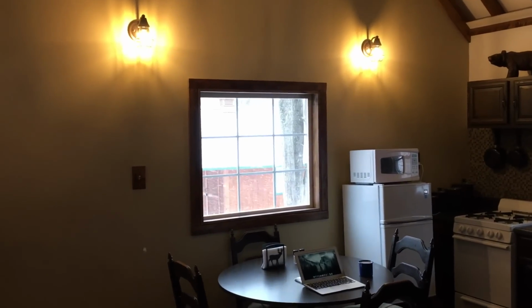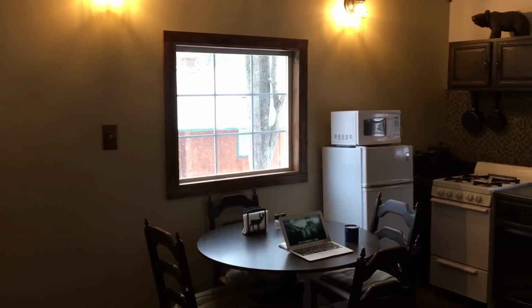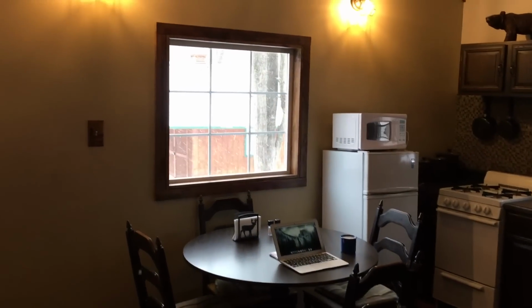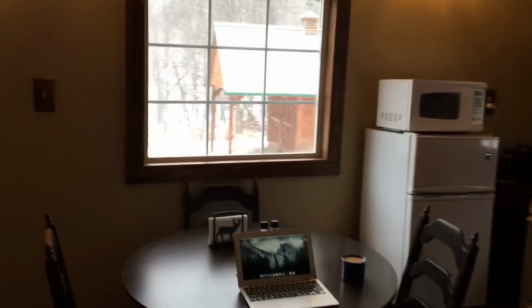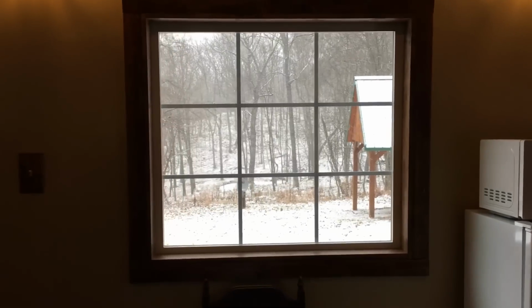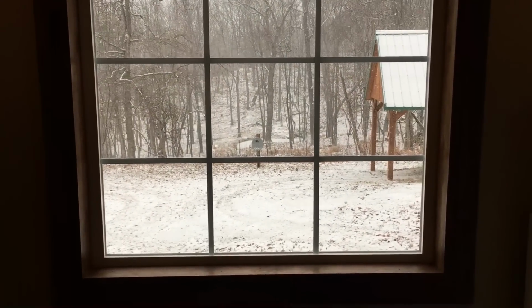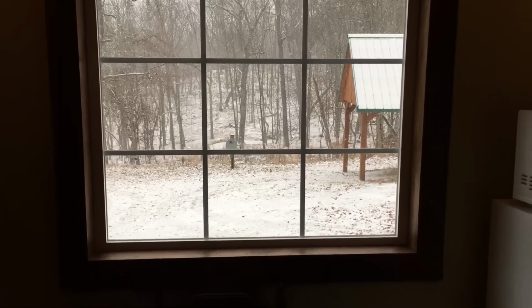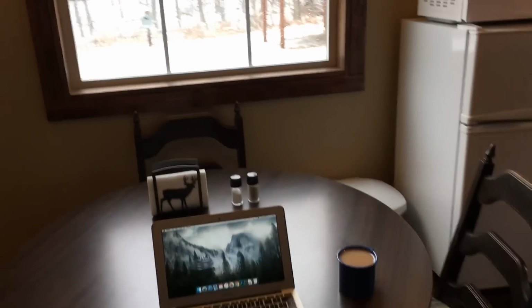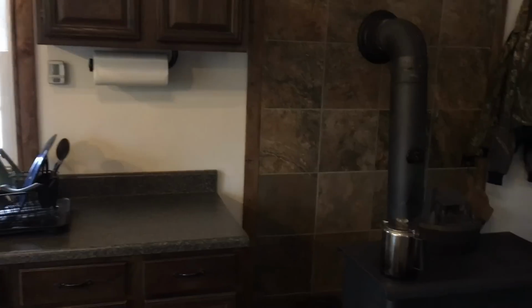Okay, we're back inside where it's warm and dry, and you can see that new window I put in there at the table. It lets a whole lot more light come in. Plus, you've got a really nice view there. I'll walk over here and show you. You can see right down there the pond, which is frozen over with snow laying on top of the ice. And I went ahead and made some coffee this morning, because I almost have to have coffee to even function during the day, but I made some here on the stove.